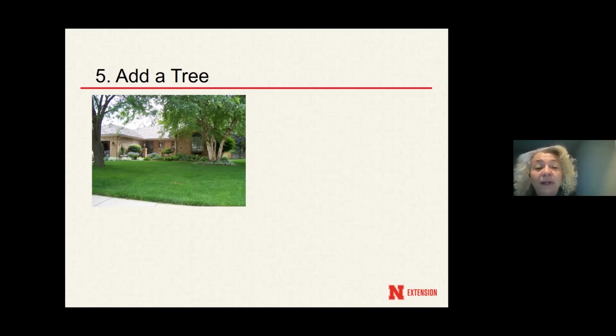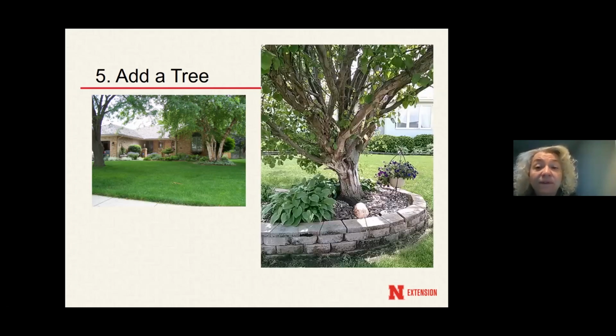So adding a tree is a big factor in just the pure joy of being in the landscape. And a lot of times the size of the tree will be dictated by the size of the house itself. And so there's a lot of smaller trees that can go into our landscape.